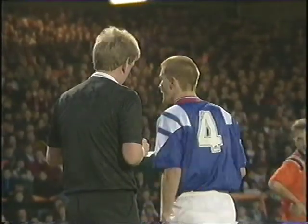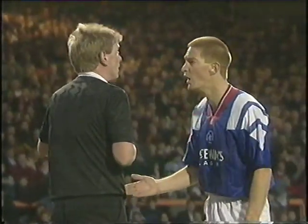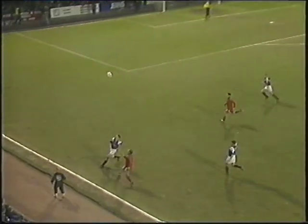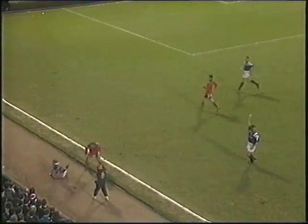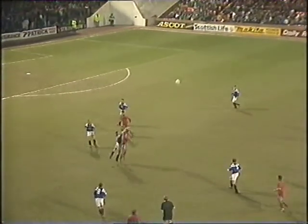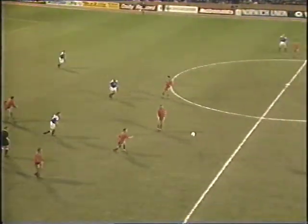So Richard Goff now appears to be in some trouble with the referee. I think Richard Goff was unhappy with the challenge by Gary Boland on the young fullback Craig Moore there, and got into the referee's notebook for protesting too strongly about it.